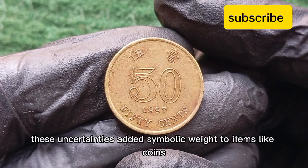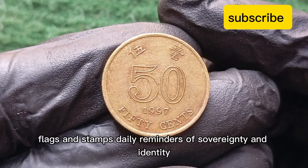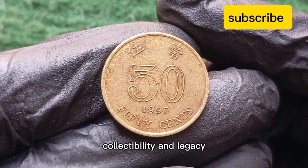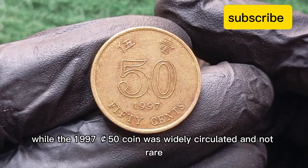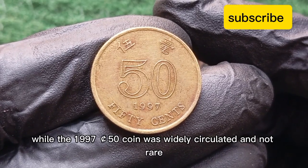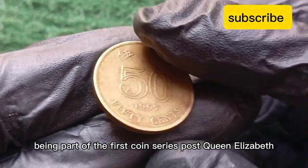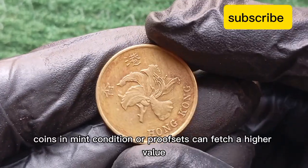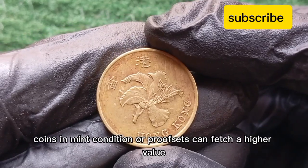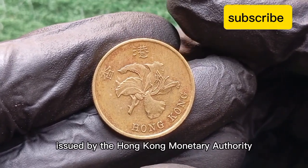These uncertainties added symbolic weight to items like coins, flags, and stamps, daily reminders of sovereignty and identity, collectability, and legacy. Numismatic value: while the 1997 50-cent coin was widely circulated and not rare, collectors prize it for its historic mint year, being part of the first coin series post-Queen Elizabeth II, representing the handover era. Coins in mint condition or proof sets can fetch a higher value, especially those presented in commemorative sets issued by the Hong Kong Monetary Authority.